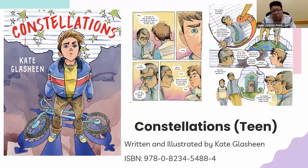This one was also one of my favorite graphic novels to read. This is called Constellations. This is written and illustrated by Kate Glasheen. This received starred reviews from School Library Journal, Publishers Weekly, and Booklist.